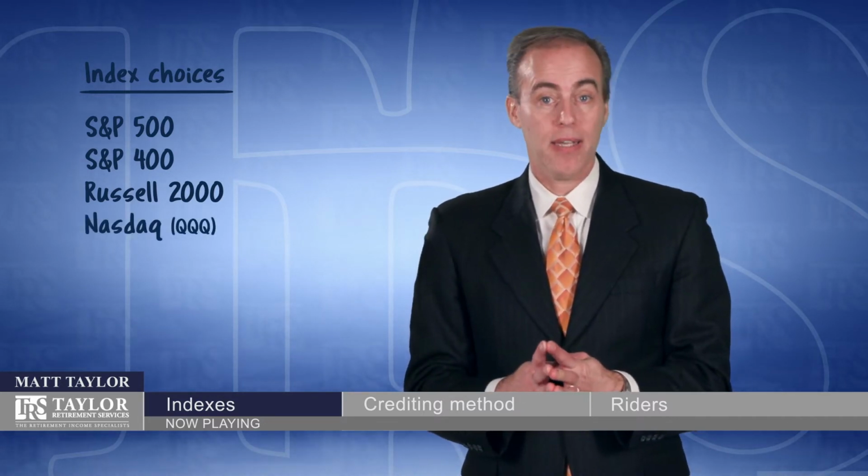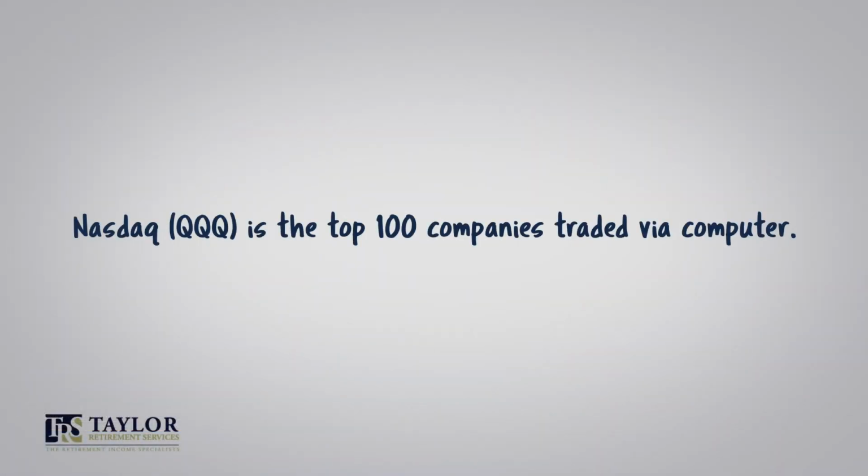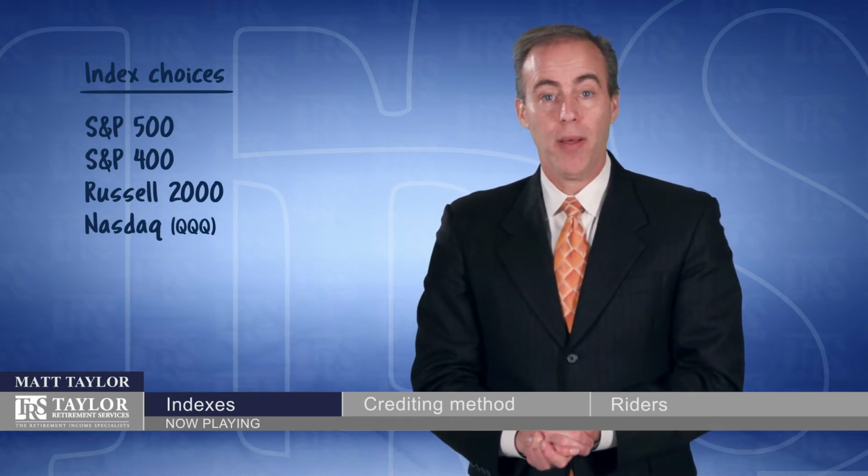There's also specialty indexes like the NASDAQ. The ticker symbol for that is QQQ. The NASDAQ is the 100 largest companies that are traded via computer, not face-to-face like you see in movies and television with Wall Street, but one computer matches up buyers and sellers in an organized fashion. The NASDAQ is an index as well.